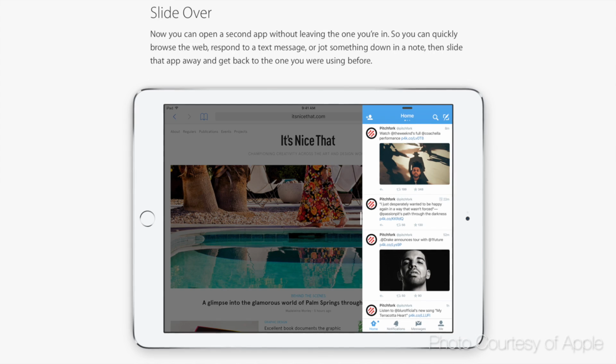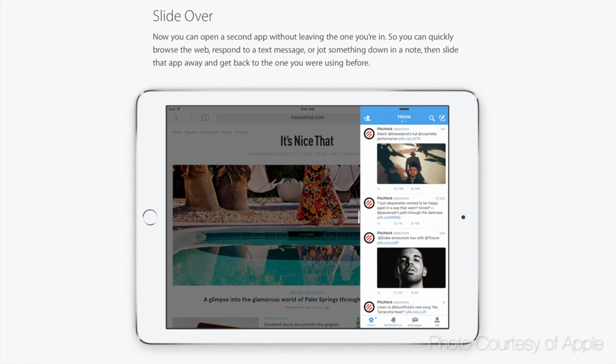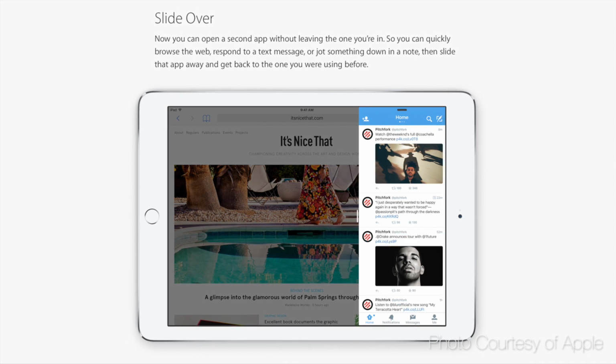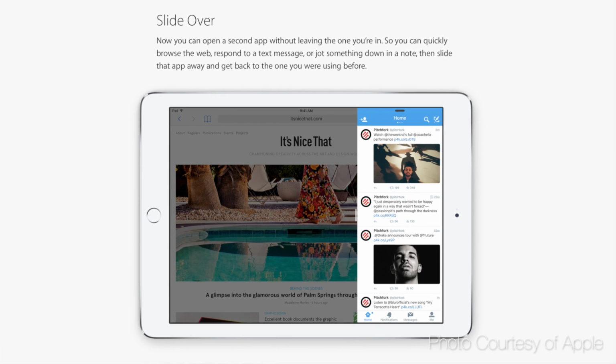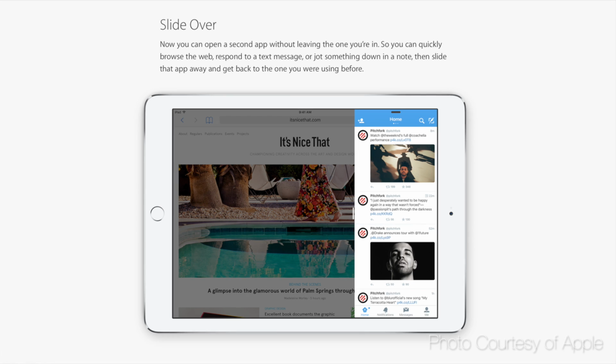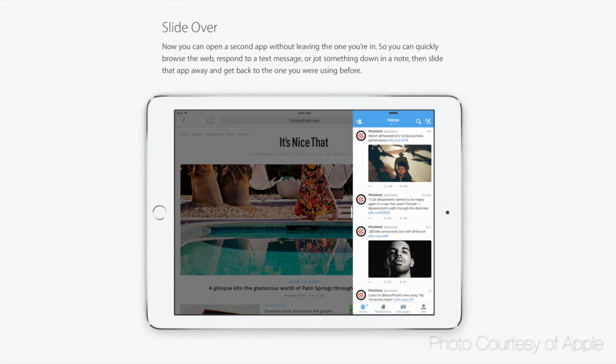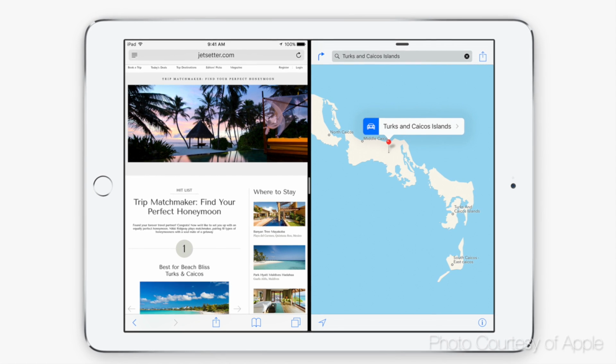But if we jump into the features that we have here, one of the main ones is multitasking. So multitasking actually comes in 3 different flavors on the iPad, and that is slide over, split screen, and picture in picture. But basically with slide over, you can see that you can open up a secondary application without leaving the application that you're in. So if you're surfing through Safari and you wanted to answer a text message, you can actually bring up the entire application over on the side of your device and then interact with it completely, and then go back to your actual original application.